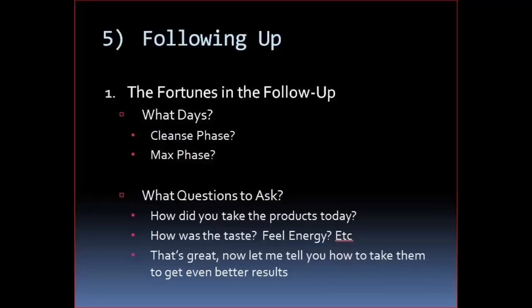We always follow up with people, and again, it's really dependent on who you're dealing with. Some people really need a lot more follow-up than other people. Some people need daily follow-up, and some people we can go along with kind of a schedule that I'll share with you now.